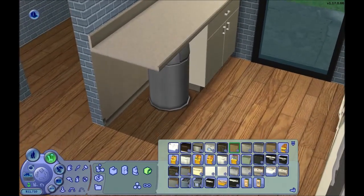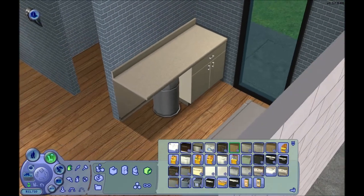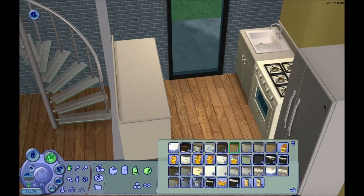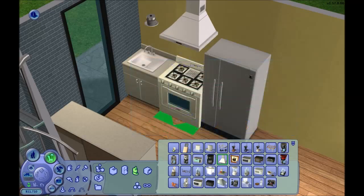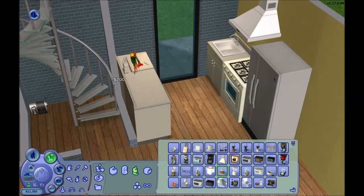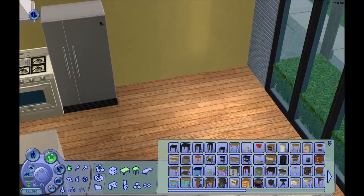There's a dress composter, and this is by Buggyboos, the kitchen basic dress composter, and I like how it looks. Although it looks better there, I think. Yeah. And let's see. I really like this food processor. This is by Tolly at SimGedoms. Little chopping board and a little dining table.